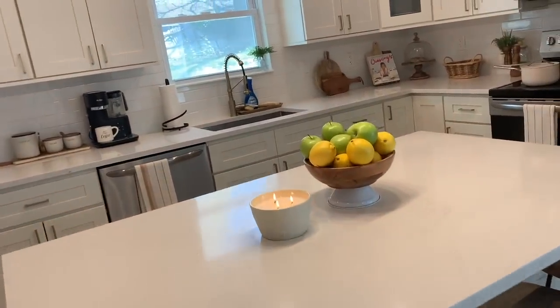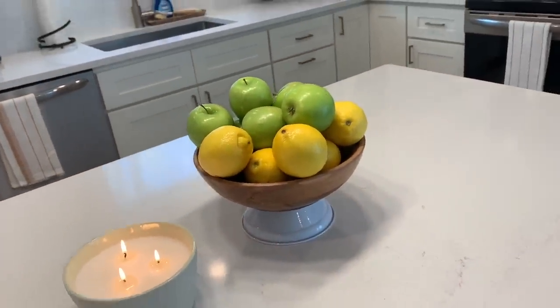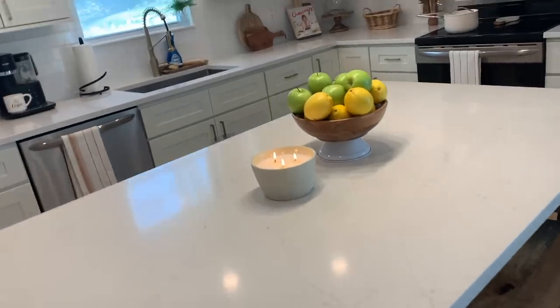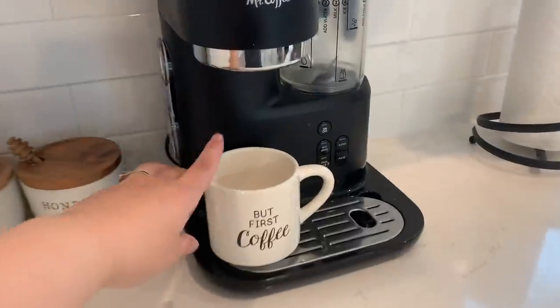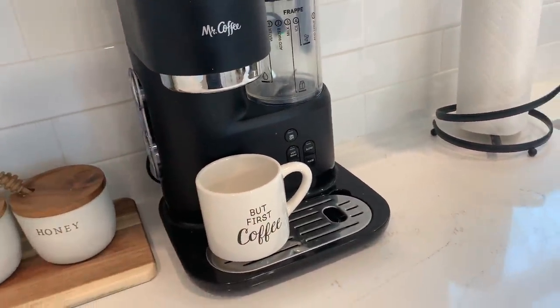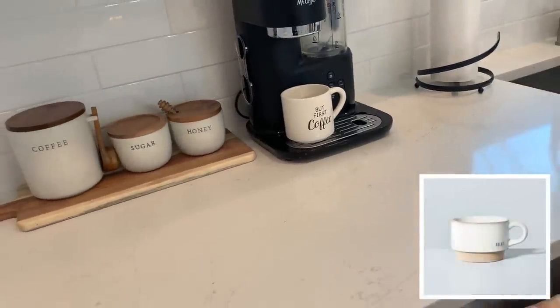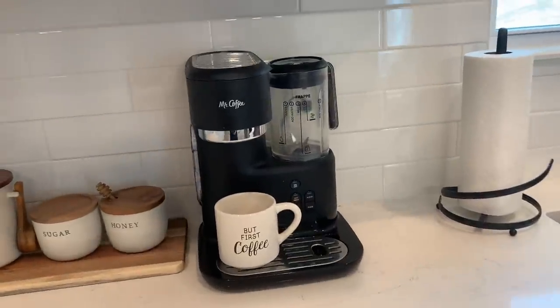I changed up a few things. I ended up putting the candle here. I left my fruit here because I actually do need a place to put fruit, especially now because I'm trying to do like the lemon water in the morning. I moved the little coffee section here, and I am gonna change this. I just put this here for now, but I want to put the nicer Magnolia one. They're on clearance right now. I'll show you a picture. I'm gonna pick it up from Target when we go out later.